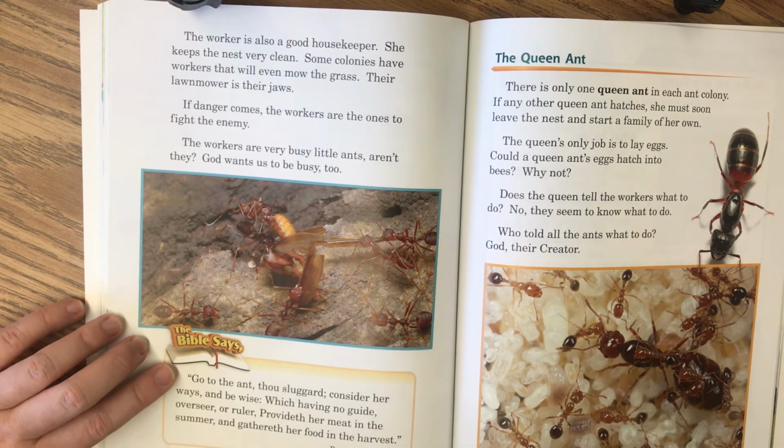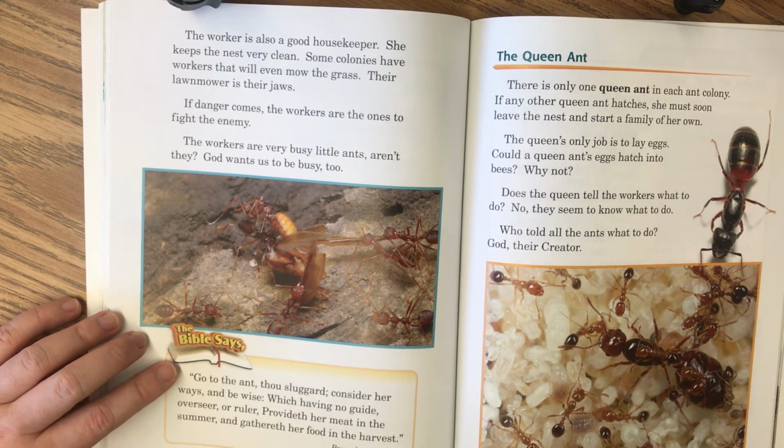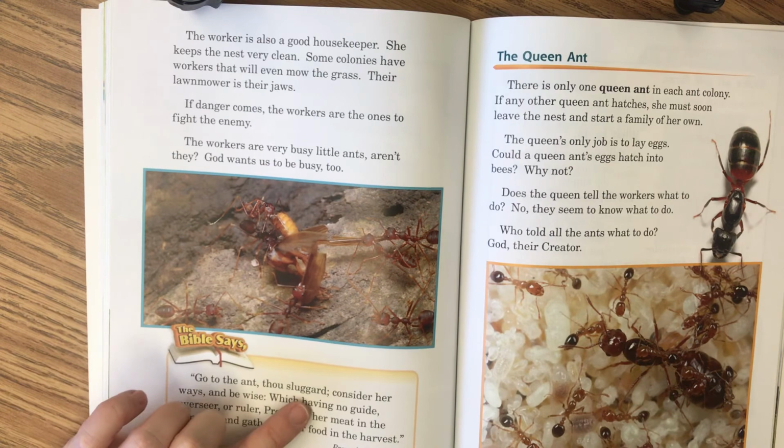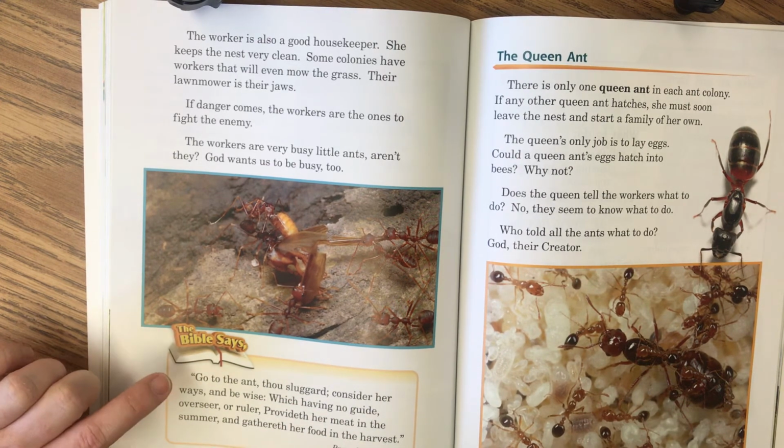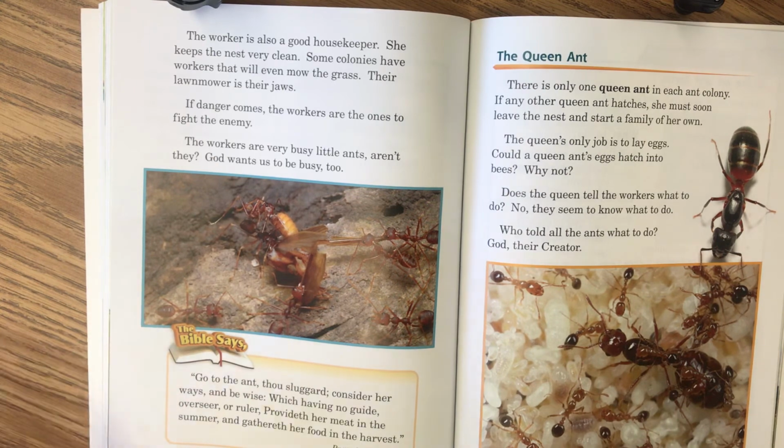So that means that we should be looking at the ant. God is talking to the lazy person in this verse. You sluggard, look at the ant. Think about how she works and how she's wise. She doesn't have anyone telling her what to do, no ruler or overseer, but she still gathers and provides the food that they need for the harvest for the rest of the year.